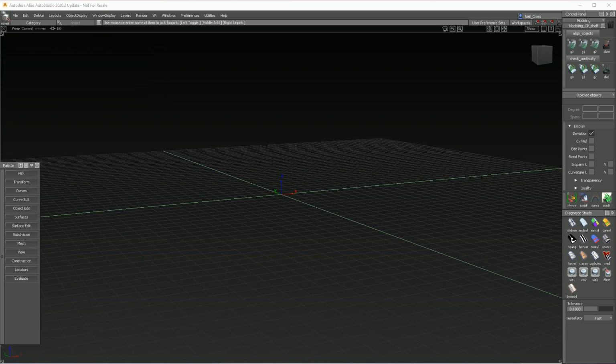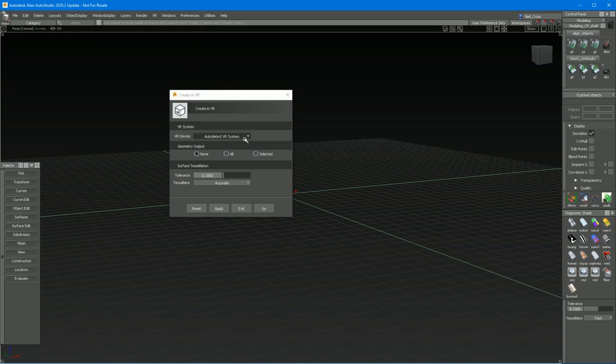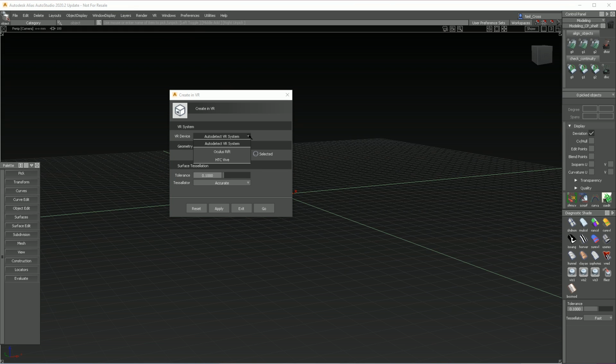Anyway, here's Autodesk Alias Auto Studio with a dark theme. It is possible to do a dark theme in CAD, funny enough. Wink, wink, nudge, nudge. Know what I'm saying? So you jump into the VR menu, and then you can go to the settings. You can specify your VR system. I have a Valve Index now.